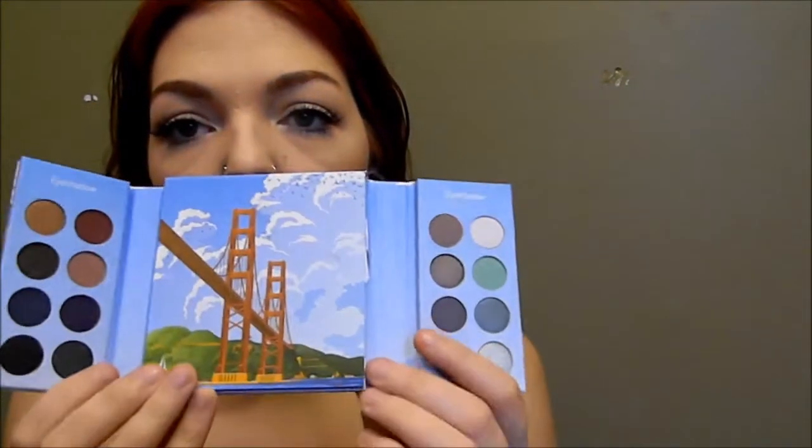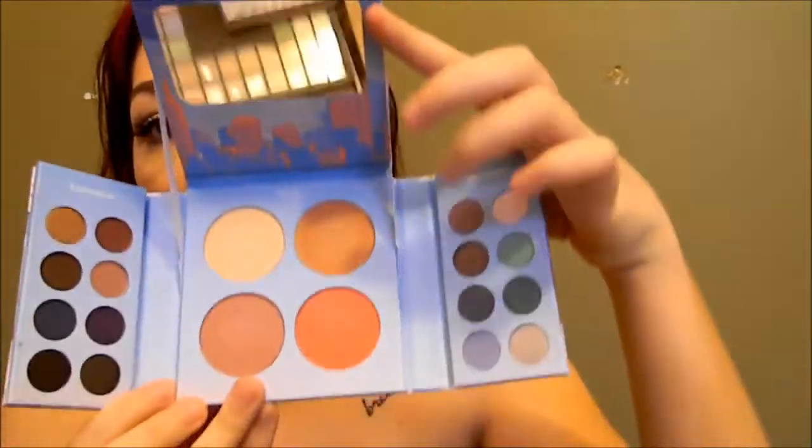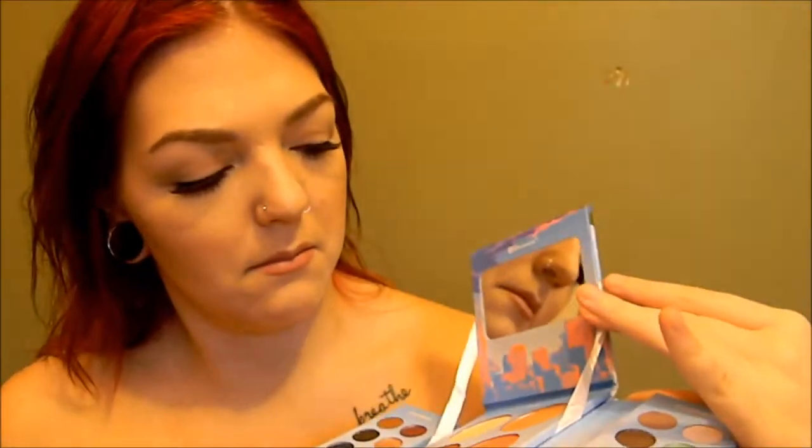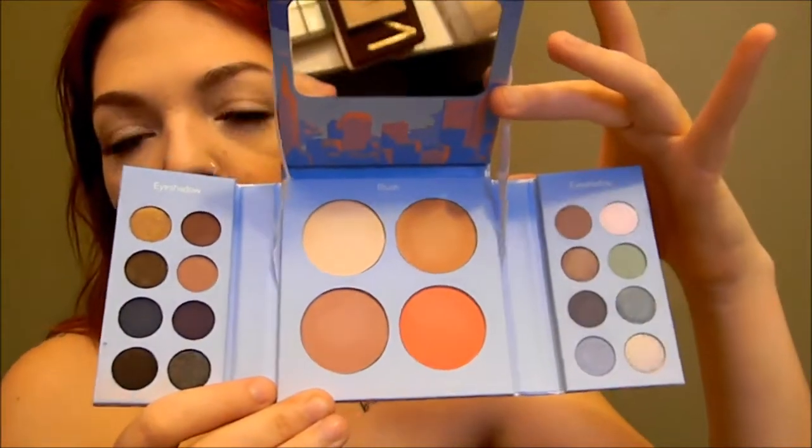Next, I'm going to talk about my BH Cosmetics stuff. I got this stuff at BeautyCon. And the first one is the BH San Francisco California Makeup Palette Collection. It looks like this. It has a little sleeve on it, I just took off, and it just opens up. And then you have your mirror up here, and then your blushes, whoopsies, and your highlight, and I guess bronzers, I don't know.